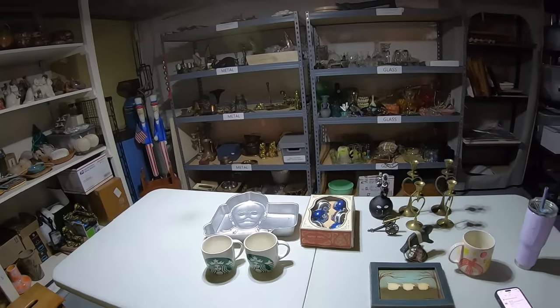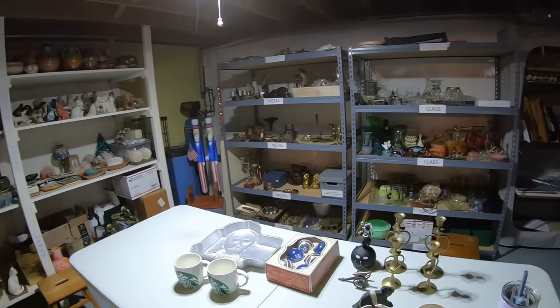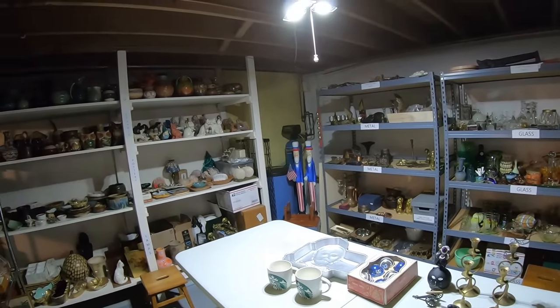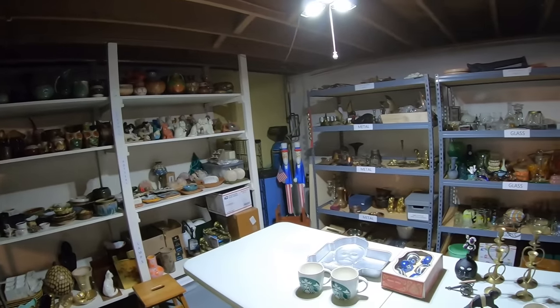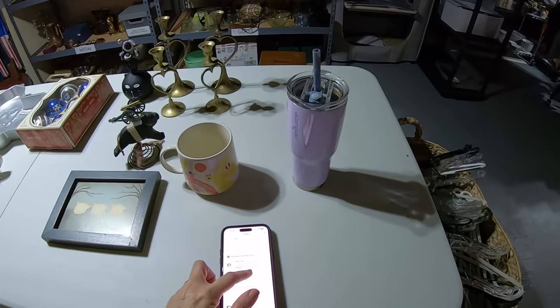And I'm always happy to refund any overage pay, but I do not send invoices. So if you are buying multiple items, my best advice is put them all in the shopping cart, pay once, and then I'm always happy to refund any overage paid. Okay, little eBay commercial there.